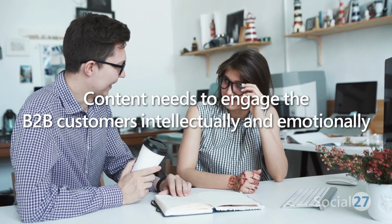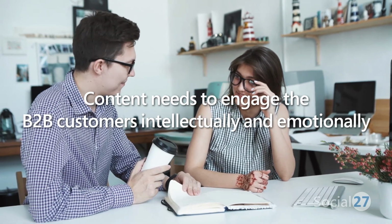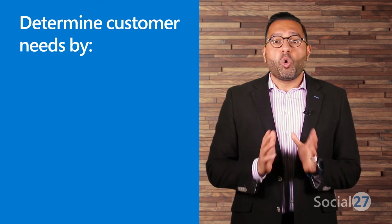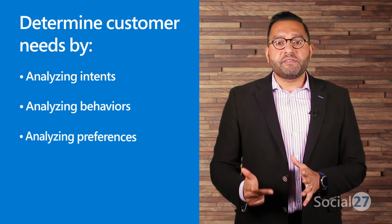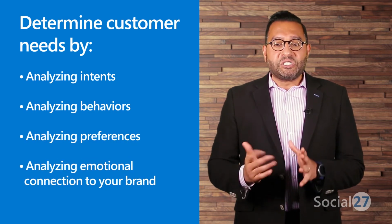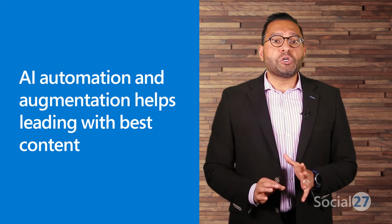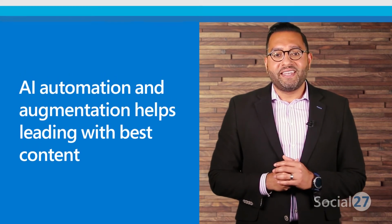Your content is the lead, so make sure it engages the B2B customers intellectually and emotionally. Determining what your customer needs can only be determined by analyzing their intents, behaviors, preferences, and emotional connection to your brand. And AI automation and augmentation ensures that you lead with the best content and keep your buyers satisfied.